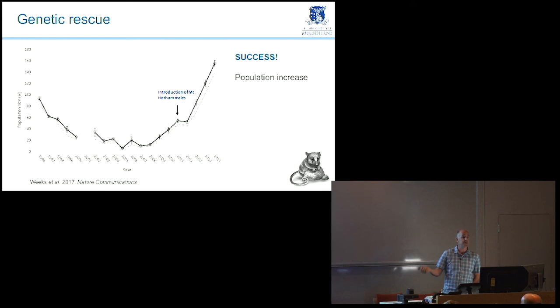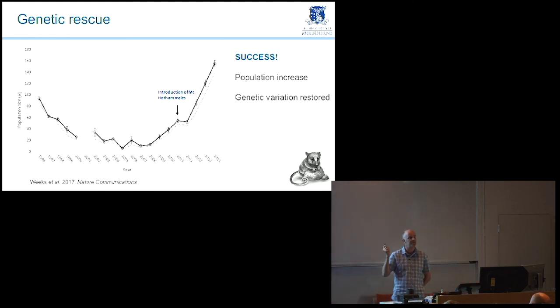We had population increase, and not only a population increase, we had an over 200% increase in genetic variation in that population. So we had done exactly what we had set out to do. That whole model opened our eyes to how you could actually use this for other threatened species. Other threatened species that have gone through those same processes, that have been isolated for long periods of time.